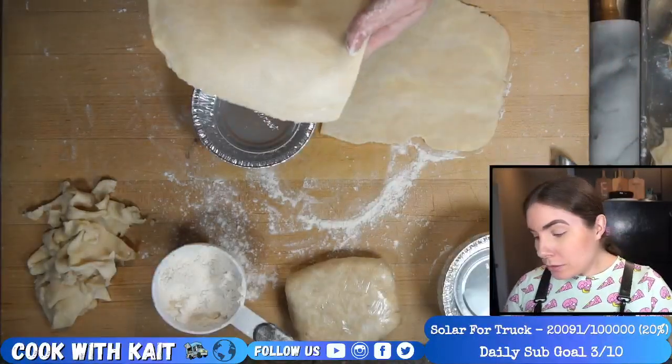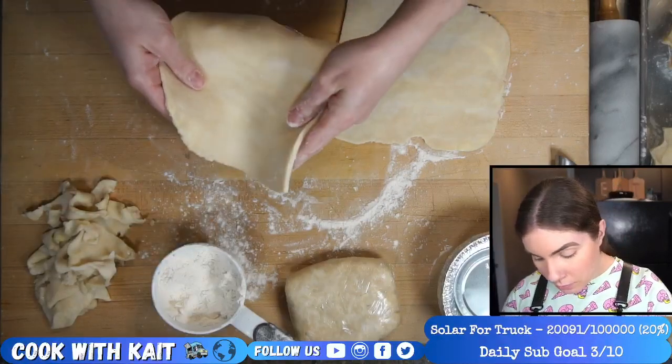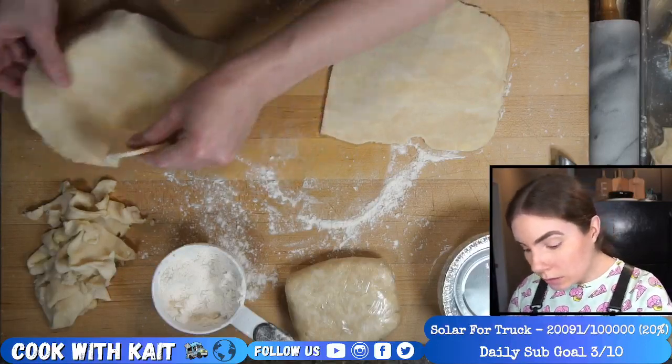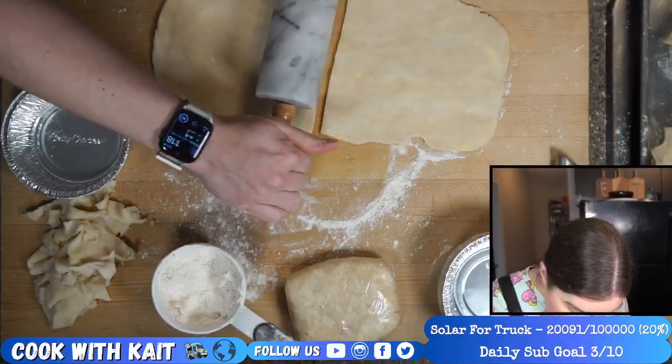Did I mention why I used a marble rolling pin? No, I didn't, Bonk, but I will. So I use a marble rolling pin because it helps the dough stay cool. I think I gotta roll this a bit more in the middle here. She's a touch thick.